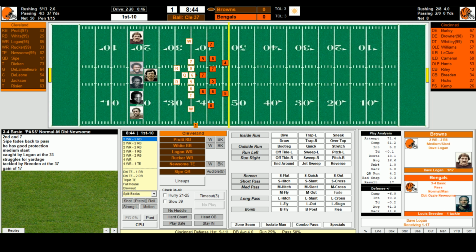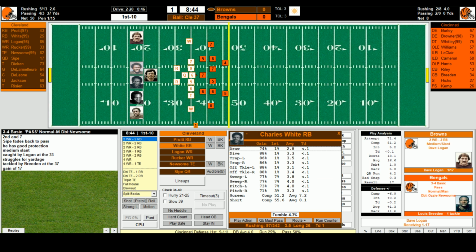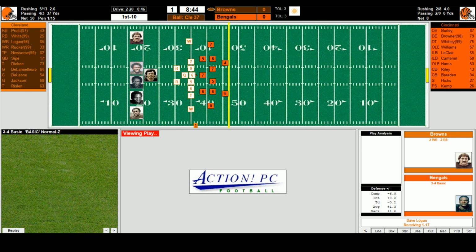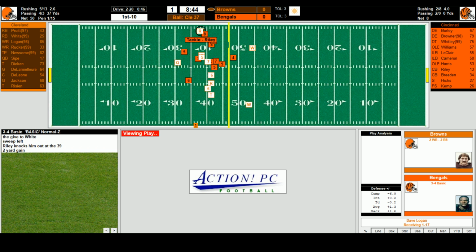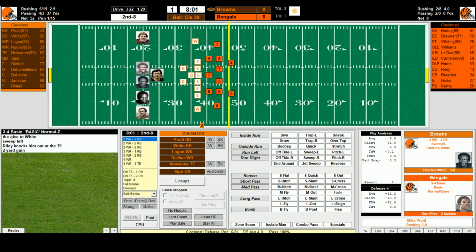So 1st and 10 for the Brownies on their own 37. Second drive of the game. 8:44 to go first quarter. Charles White will sweep it far side. Handoff from Sipe, turns the corner, and is hit by Riley at the 39, a gain of 2. So 2nd and 8, clock running.